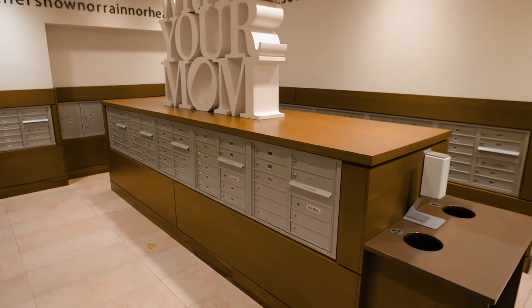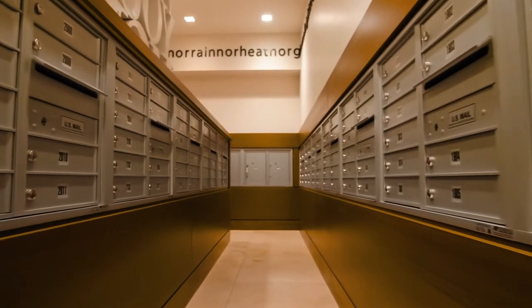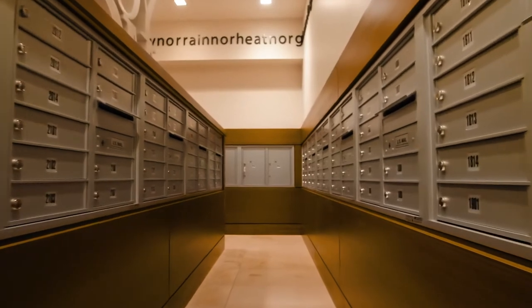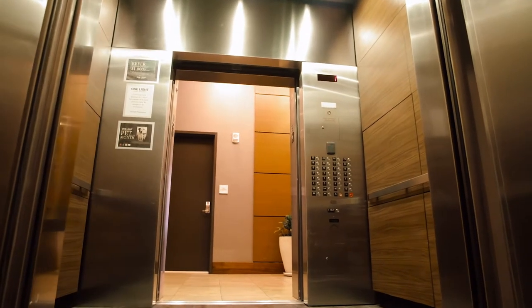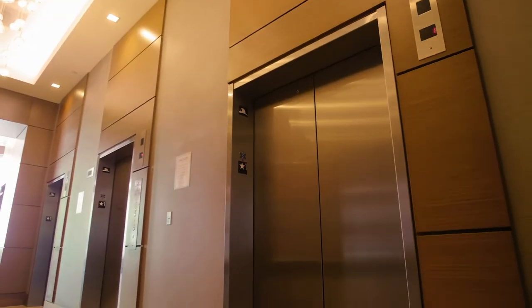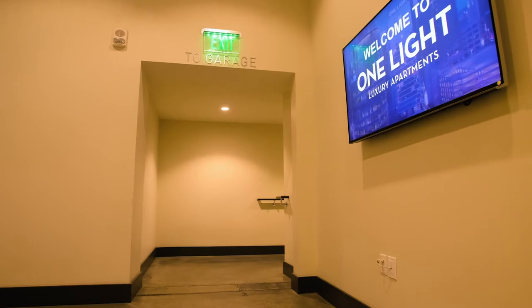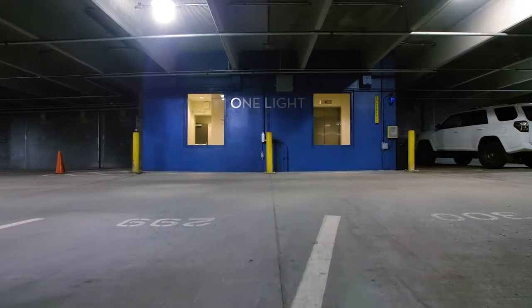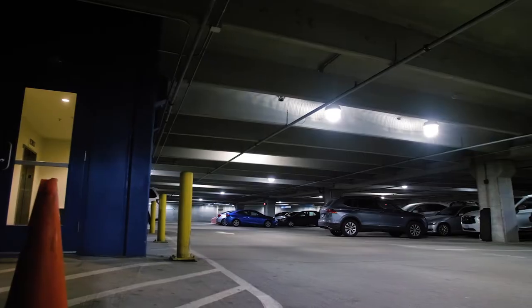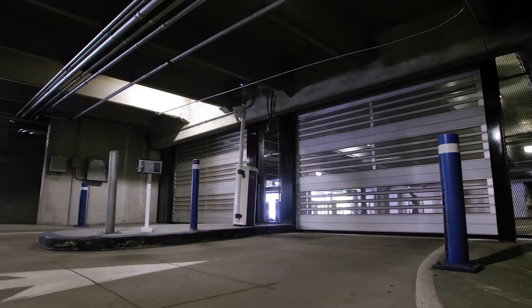Towards the very end, we do have a package room that will collect any large packages for you and a mailing station for any U.S. Postal Service mail. To facilitate moving, we do have a large freight elevator that will assist you. There is direct access to our completely enclosed loading dock to make moving into One Light very easy for you. Now, beyond that, we will also have direct access to the parking garage that is also completely enclosed, that's private for you and all our One Light residents.